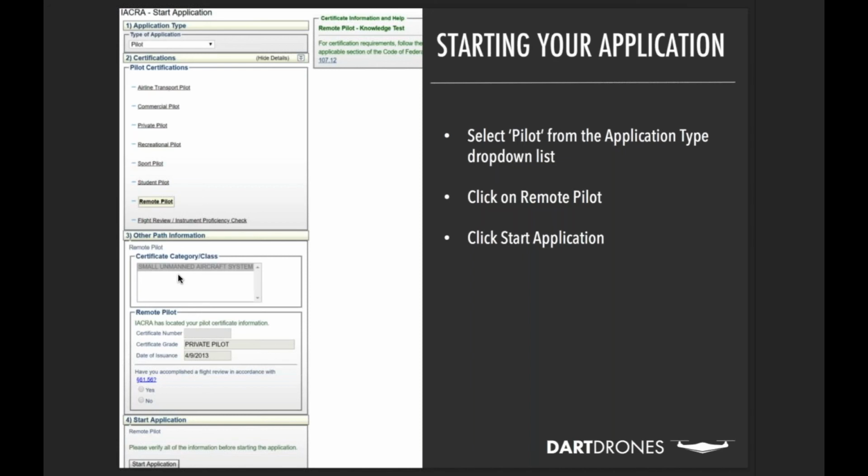But once you click on Remote Pilot, then under Other Path Information, it should come up and say Small Unmanned Aircraft System. You can go ahead and click on that. You will not have any other information shown down there below if this is the first time you're applying for the certificate. So you'll just click on Small Unmanned Aircraft and then move to the next block as far as start application, which you can see the little button down there to click that.